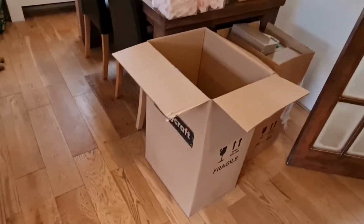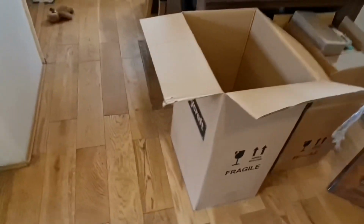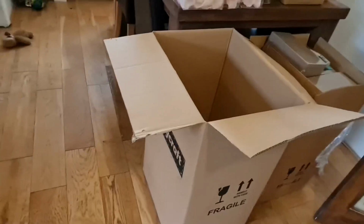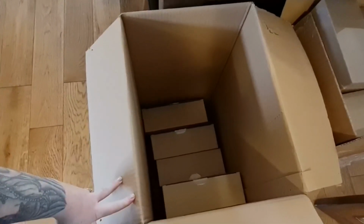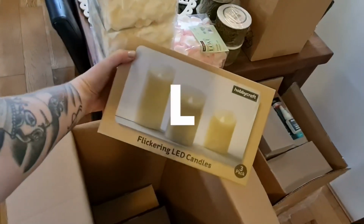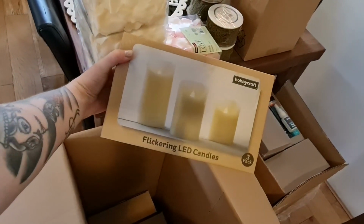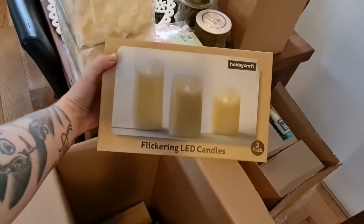So just starting with this box down here first. This was a massive delivery that I'd done. I got this from Hobbycraft, a great place to look if you are looking at a DIY wedding. But this is just filled with all the same boxes, and if I just get one out, these are flickering LED candles. Very self-explanatory, it's just a 3-pack. There's 3 different heights to them.